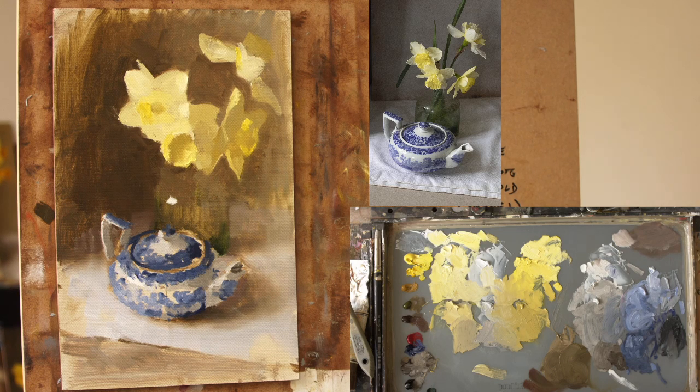Listen, I need to take a break now. I need to have a cup of tea, and Studio Cat is demanding attention.